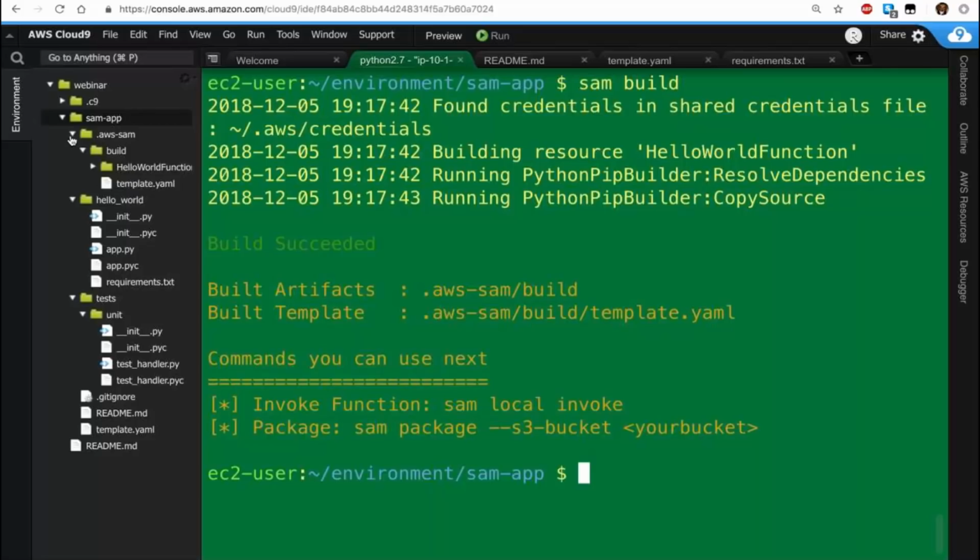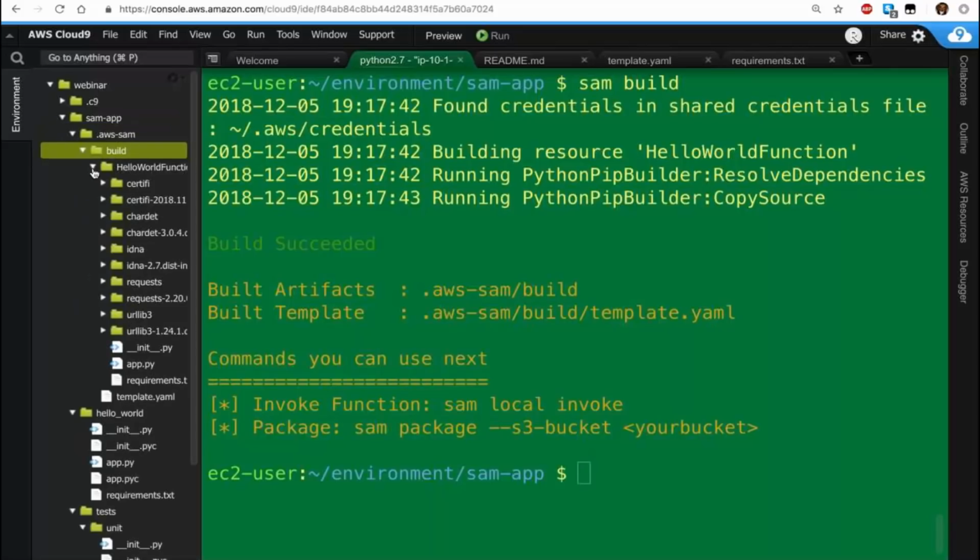Under the .aws-sam directory, I now have a build directory, and then my hello world function directory, which contains all of the requirements that were brought in. Now, my requirements.txt only had the requests requirement, but SAM build went and pulled in, using the package manager for Python, all of these other dependencies for me. And so I've now got basically everything that I need to execute and run this function.